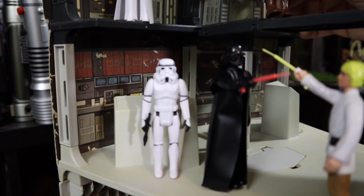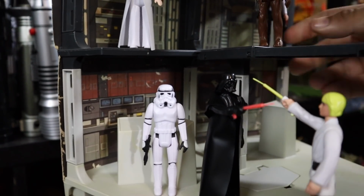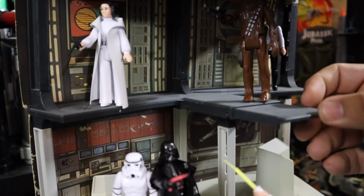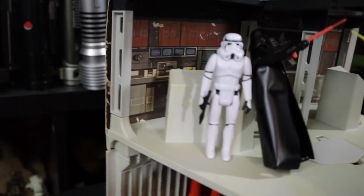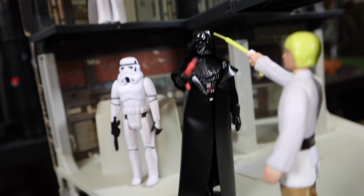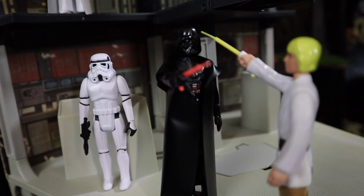Here's a spot for Chewbacca. Will his feet sit on the peg? Yeah, his feet will sit on the peg. And again, we have the extending bridge, which can close up. So we could actually put Luke and Leia up there. That's so cool. Oh, Vader almost fell. I don't really have a foot spot for him.